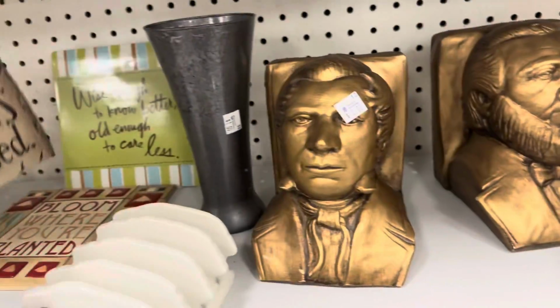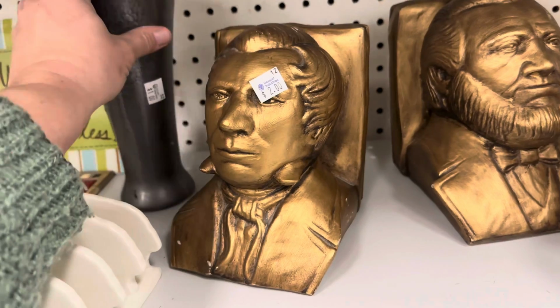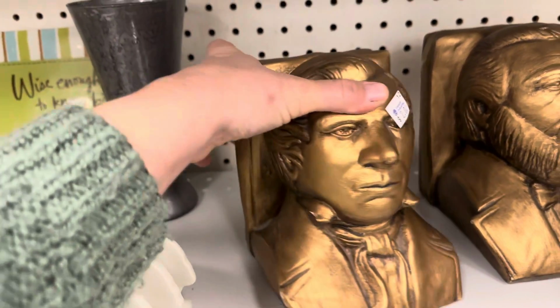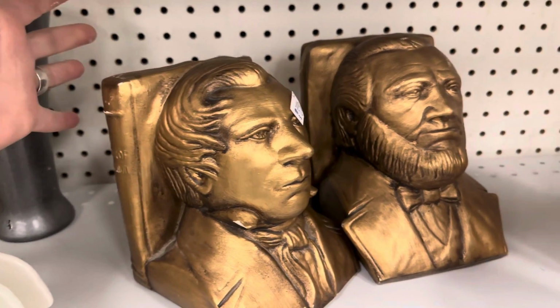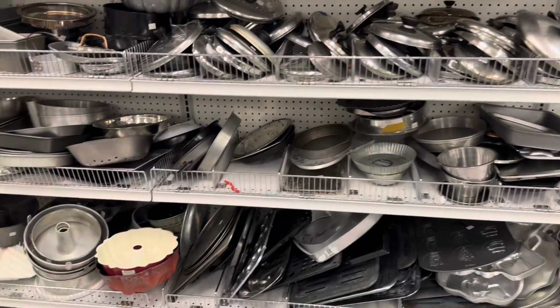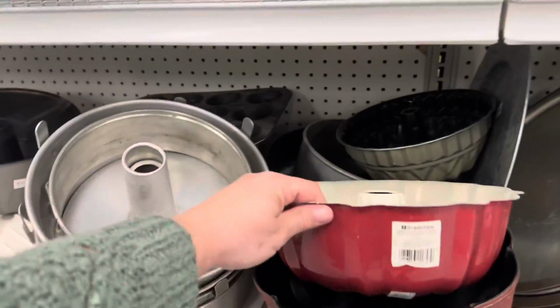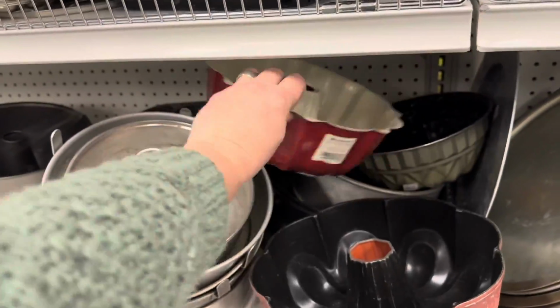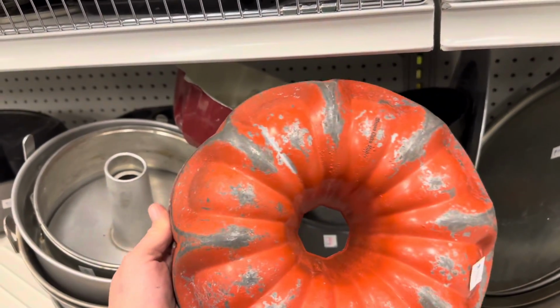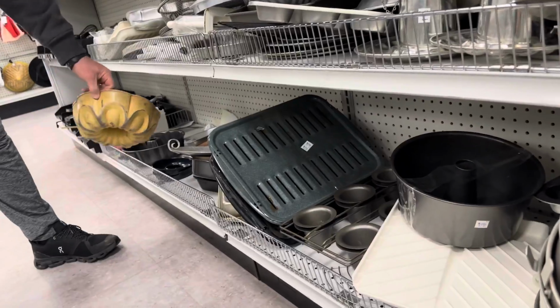Oh, I do like these. I've actually sold a few sets of them. It's Joseph Smith and Brigham Young. If you're not from Utah or LDS, you probably have no idea who they are. But I just think they look cool painted, and they're bookends, so I'm gonna pick them up. All right, so the cooking area sometimes is where I get some of our more fun finds. That's modern. That one's gross. Kind of crusty. That one's really crusty.